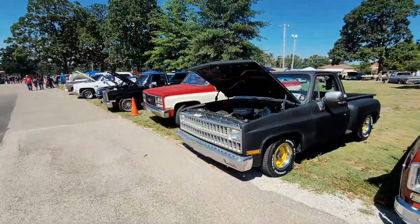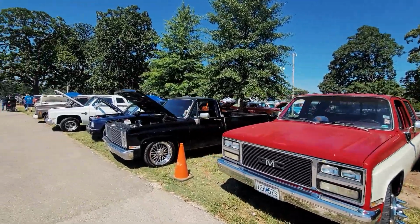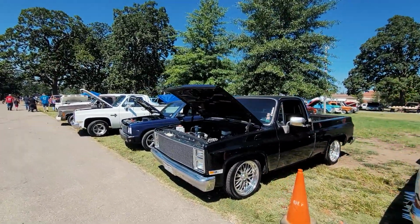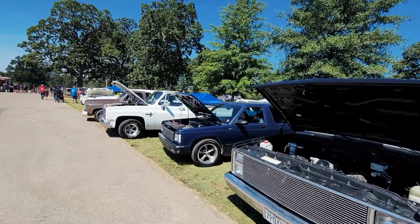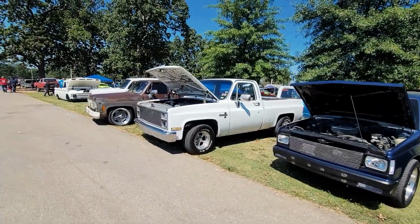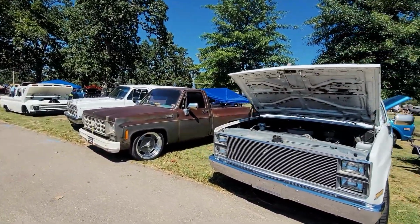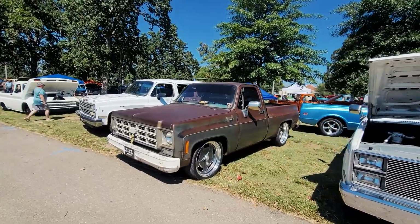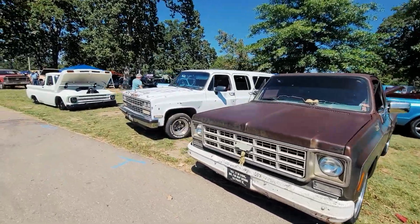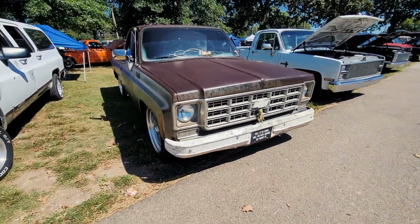All right, let's get back to walking around and checking out the cars. I ran into an old friend of mine that I lived next door to in junior high. I'm 42 now, so that was a long time ago. So we sat there and BS'd for quite a while. And then I met another YouTuber that's out here, Square Body Stuff. I talked to him for a while. But now let's get back around here and look at these.